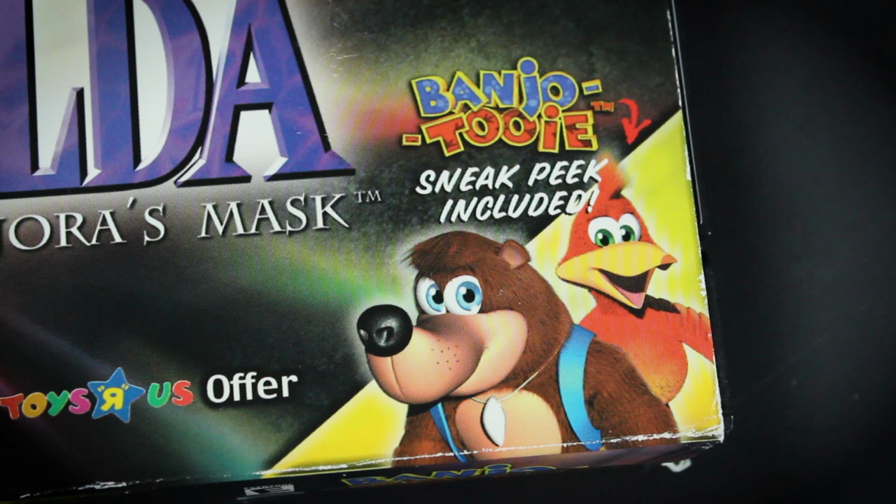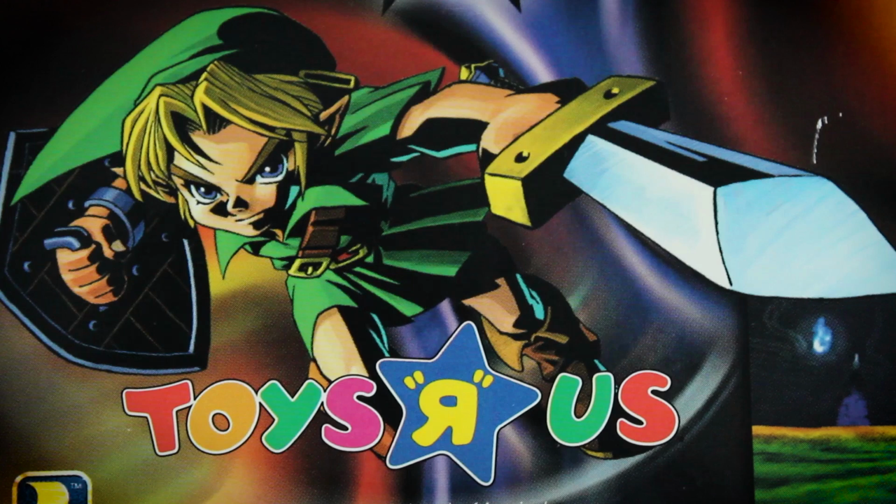Basically, this is a Nintendo promotional VHS. It was released in the year 2000. It features Legend of Zelda Majora's Mask with a sneak peek of Banjo-Tooie, as a matter of fact. Tooie hot for YouTube. That's right. And it also features a very special offer from Toys R Us.